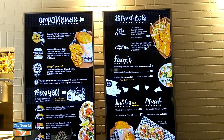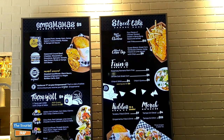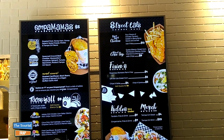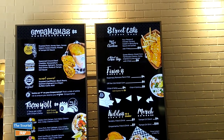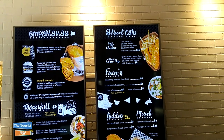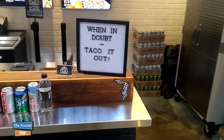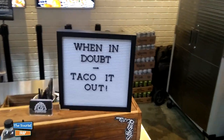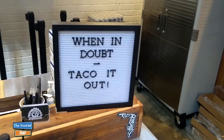This is their menu here at Ampa Mama's. They started out as a food truck. Now they have a full restaurant right here at Armature Works. They have the empanadas, they have the tacos, and they have the street eats, which is some chicken and some street corn there. That's looking pretty good. I like this sign here at the empanada stand. It says, when in doubt, taco it out. That is pretty good advice.